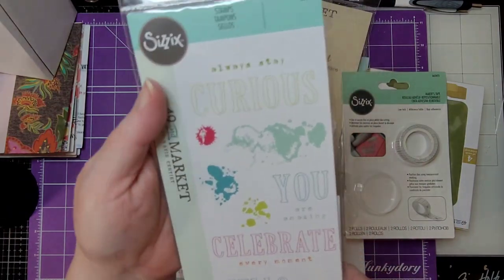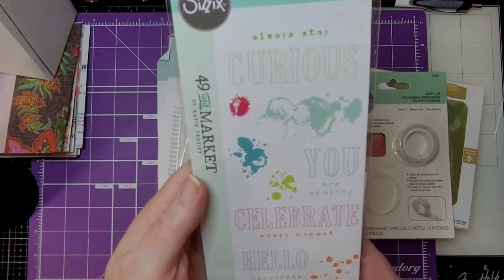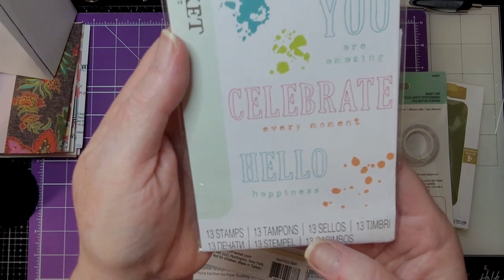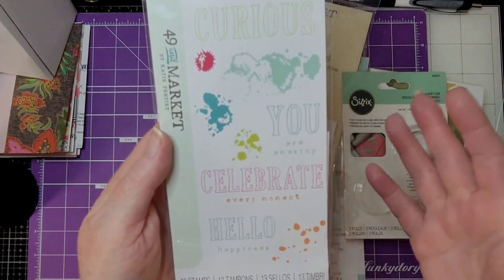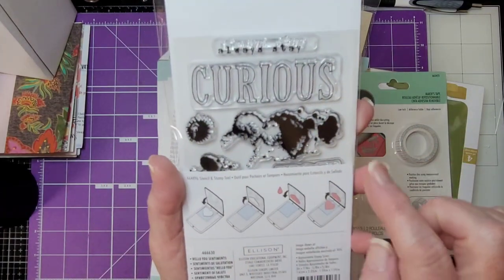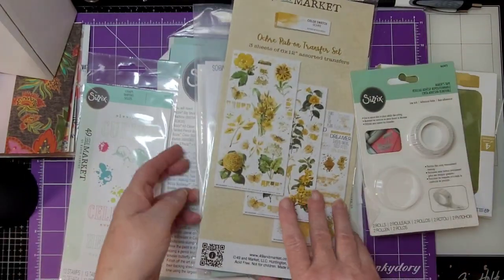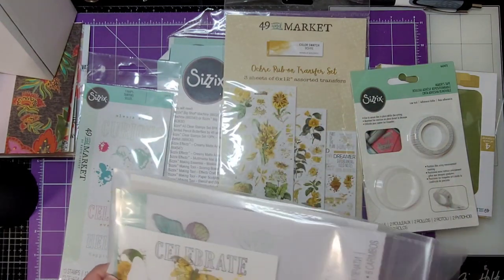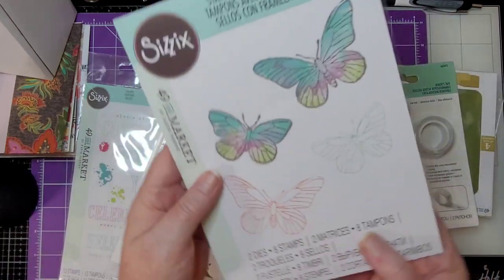This is her brand new, not even in the stores yet, one of the stamp sets. Can you see that? And I love these smooshes, these splotches, because, you know, if you're doing cards or junk journals or whatever, a lot of us don't know how to make those. And so you can just stamp it. Is that not cool? And then, let's see, where's her other stamp set? I have got a gnat or something flying around here that I'm going crazy. It's buzzing me.